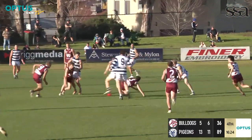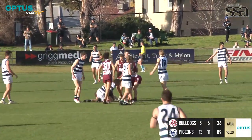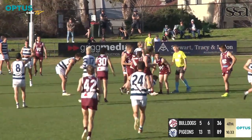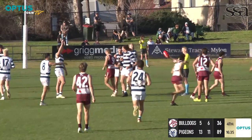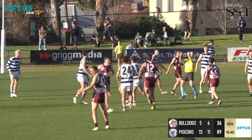Cassidy onto Gill. Mimmo was crunched there by Ben Kennedy, who mowed him down. Irvine wants a free kick for holding the ball. Ash Broughton, umpire, not buying it. Enjoying a good bit of territory here. The Dogs are managing to lock it in the forward 50, something they haven't done a lot of today.